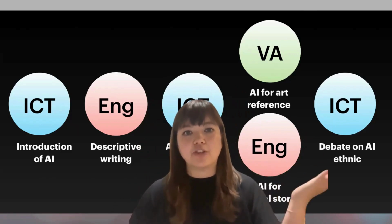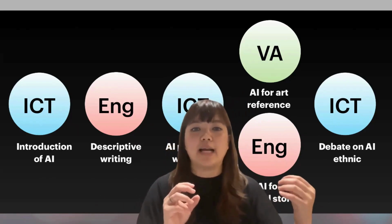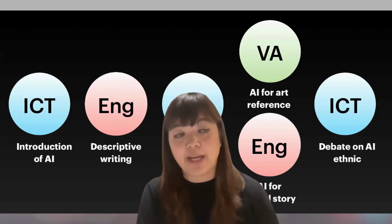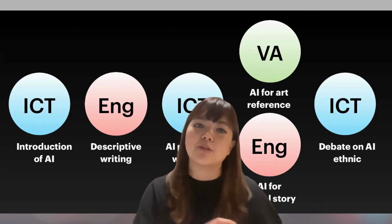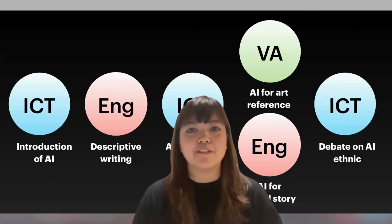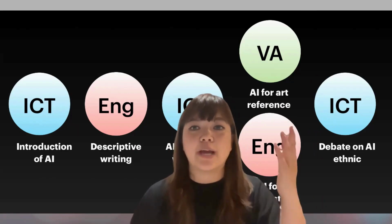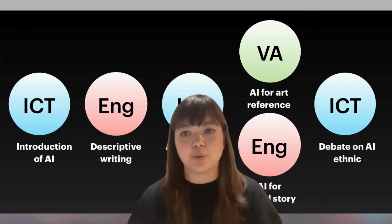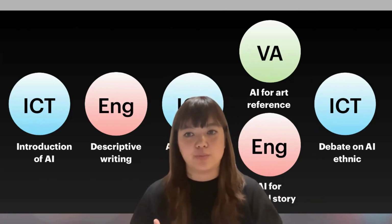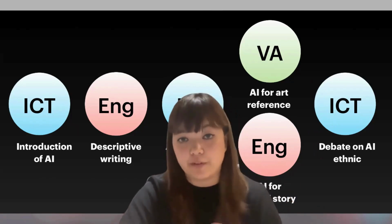Because of this, that's how we designed the flow. We begin with some basic introduction of AI, and then we ask students to go back to the English lesson to learn descriptive writing, which they have to learn in term 2 anyway. So they learn descriptive writing and then bring the skills back to ICT to learn about prompting. After they finish working on the project for ICT, they go back to VA and also to English lesson to do the digital story and then to create an art reference with the AI tool. And at the end, we come back to the ICT lesson to do a little more debate to end our whole project on the ethical issue of the use of AI. So this is the overview of the whole project.